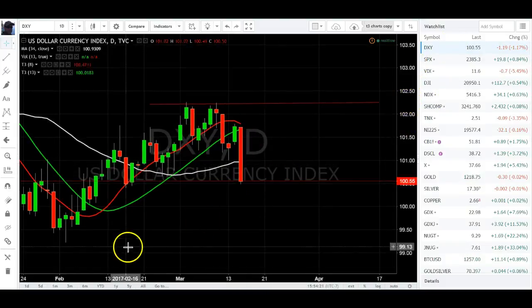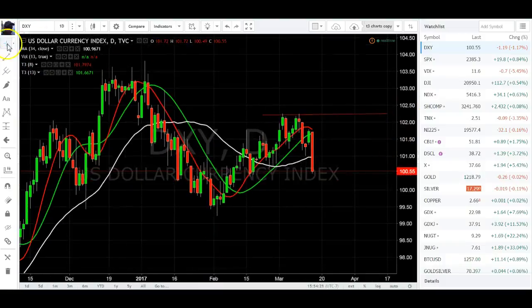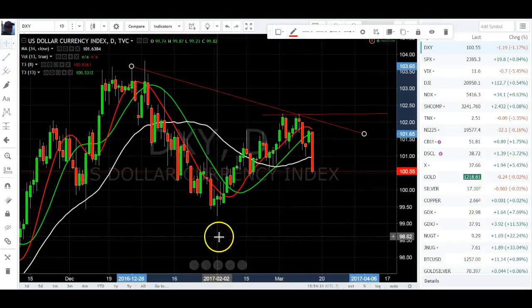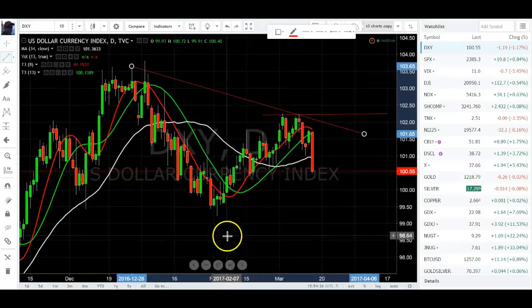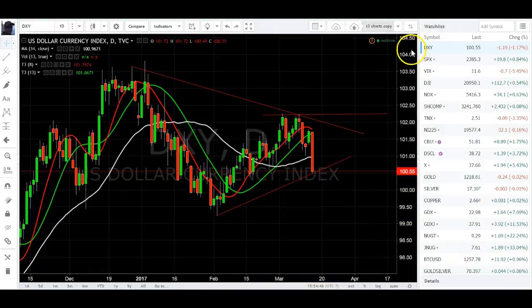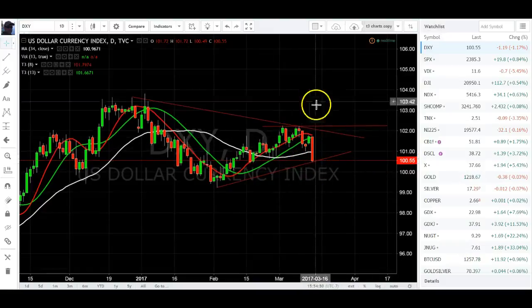So, lo and behold, now we have a lower high, and this thing can still turn around. It's not in no man's land. It just barely crossed support lines and can be construed as still inside the pattern. So be careful, as this can double back and then bust through.